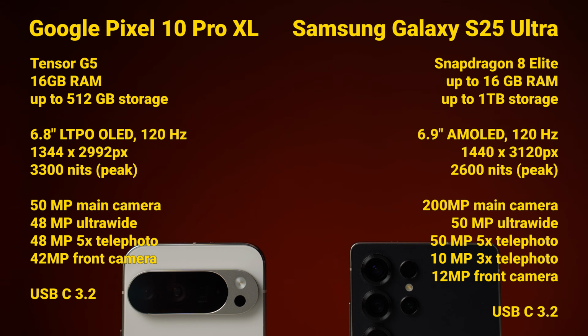Samsung has once again secured Qualcomm's most powerful chip, the Snapdragon 8 Elite for Galaxy, paired with 12 to 16 GB of RAM. The Pixel 10 Pro XL uses Google's own Tensor G5, which is made on a similar 3nm process but focuses more on AI rather than raw horsepower. The Pixel starts with 16 GB of RAM and 256 GB of storage, but tops out at 512 GB, while the Galaxy can go all the way up to 1 TB.